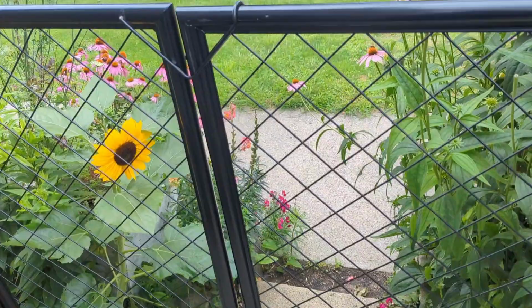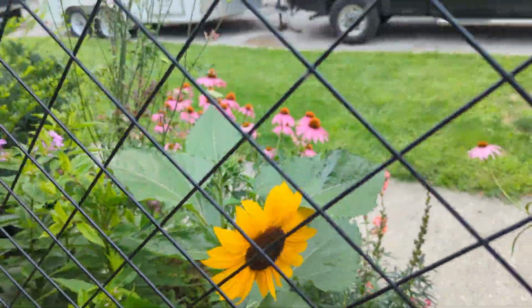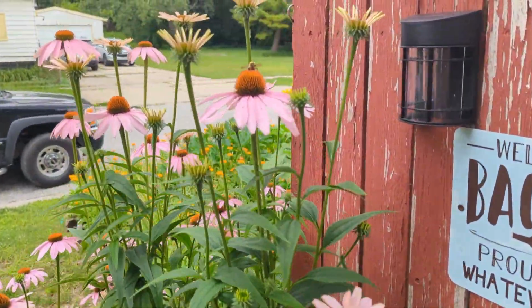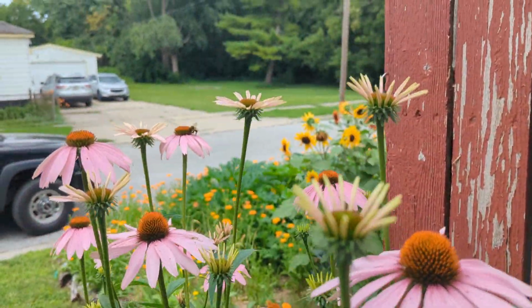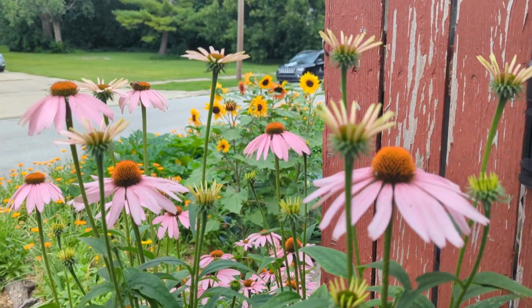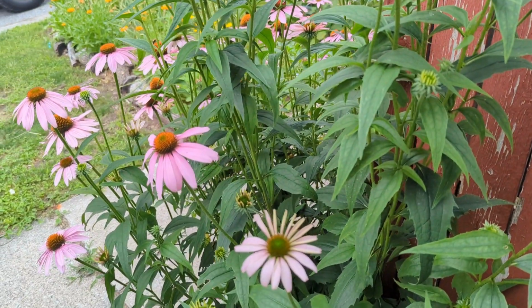Look at this walkway out to my garden. Volunteer sunflower. Hey baby girl, how are you? Coneflowers piled up for days. Listen. Hey Mr. B. Look, that's my garden. We're heading there. I am a lucky girl. Video does not do this justice. What a good way to spend a Sunday morning, walking out into all this. Let's go.